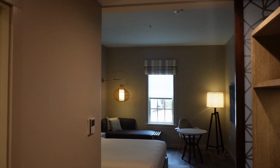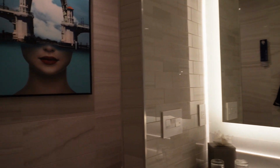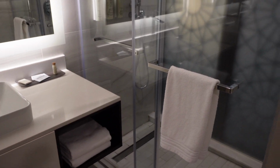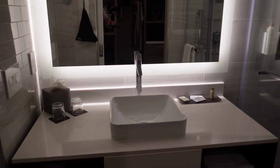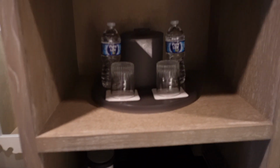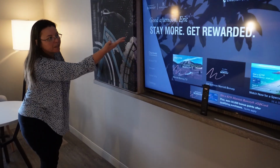All right, here is a little preview of the room here at Marriott Bonvoy in St. Augustine. We'll go ahead and take a quick little tour. It's a really nice room. You've got a little mini refrigerator. No microwave in here, but that's all right. We've got plenty of great restaurants. Nice TV. Nice personalized greeting.